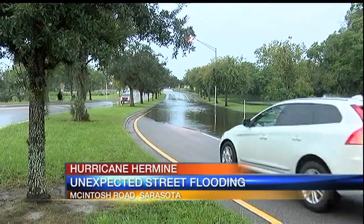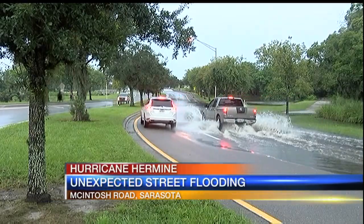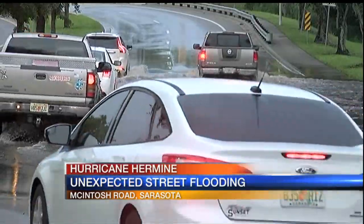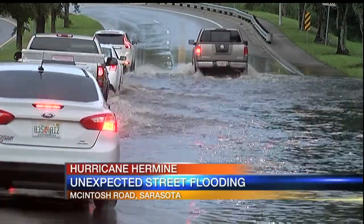In Sarasota County, a stretch of North Casey Key Road is closed. Meantime, other roads are experiencing unexpected flooding now that Philippi Creek is nearing, even overflowing, its banks in some areas. County staff says areas like the southbound lanes of McIntosh Road near Bay Vista are likely to hold water now that there's nowhere for that water to drain.